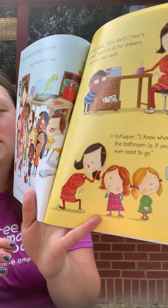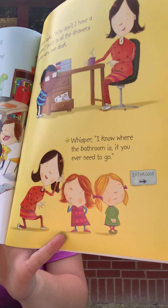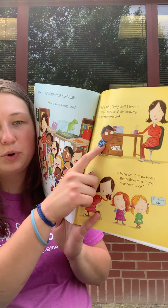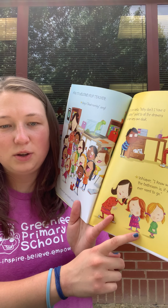Let's see what it says for her to do next. Whisper, I know where the bathroom is if you ever need to go. Look, those girls are helping her understand how to get to the bathroom. They're being good friends. They're saying, if you ever need something, I'll help you. That's being a really good friend. So far our characters are our teacher, and then we've seen a couple of her students in here. We saw some singing a song to her, and then a little boy helping her with her desk, and then two little girls helping her find her way to the bathroom.